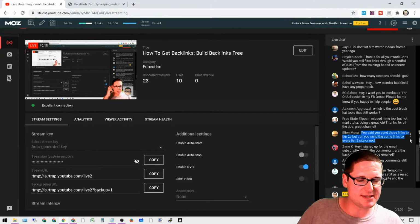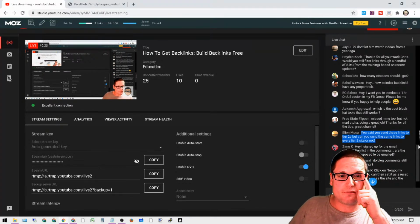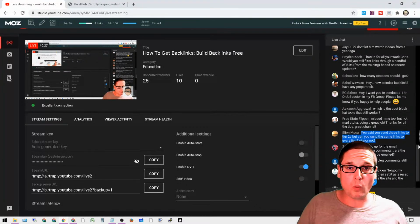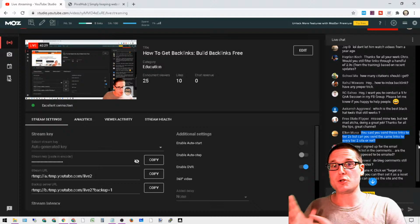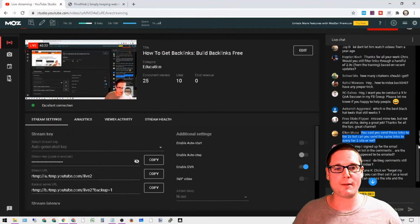So you said send these links tier 2. But let me rephrase if that's how it sounded. I would set these up as a tier 2 or use them to power up a tier 2, so as a tier 3. Again, do not send these directly to your website.